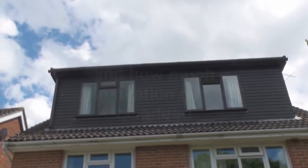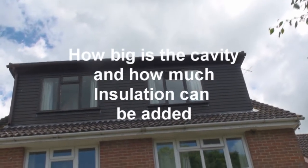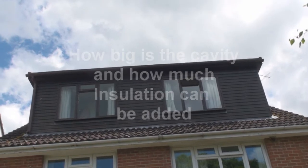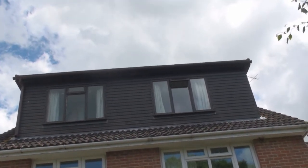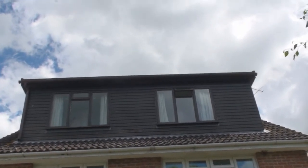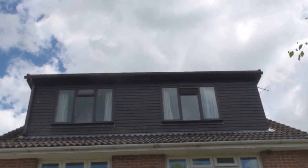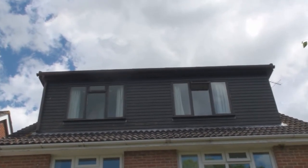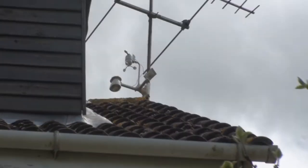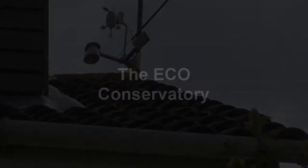One of the difficulties with this is that I think the gap between the inside and the outside is not very big. There's not a lot of insulation there. It was done 20 years ago. The builder obviously did his best, but maybe we need to increase the width of the cavity in order to put a lot more insulation into that. You can see here the sides. I'm almost sure there isn't any insulation in there.